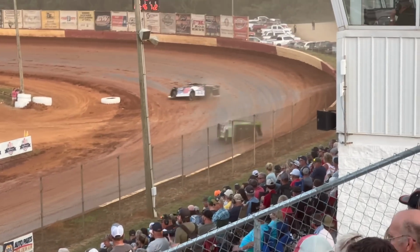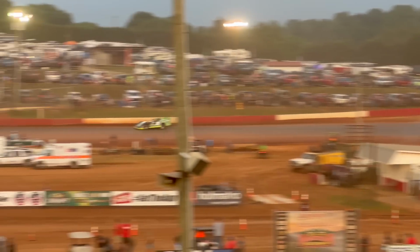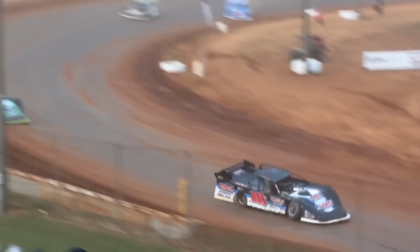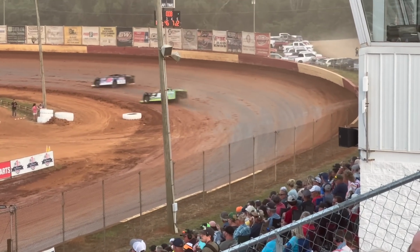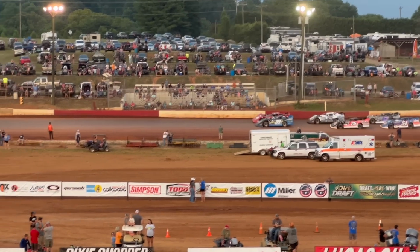Dalton Wilson still leading. Turbo second. Earl Pearson Jr., Ross Robinson, top 4. Pick the leaders back up. Turbo's hammering on the high side, but he just ain't going to get there. Dalton Wilson wins. Turbo second. Earl Pearson Jr. third.